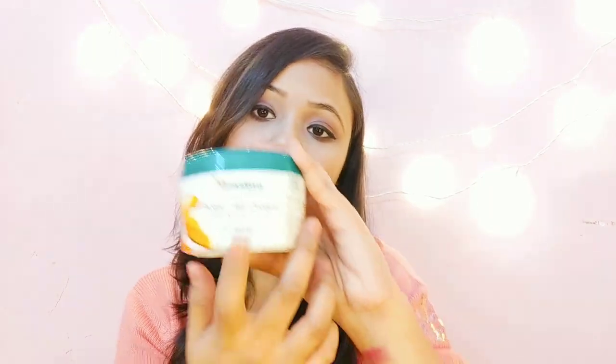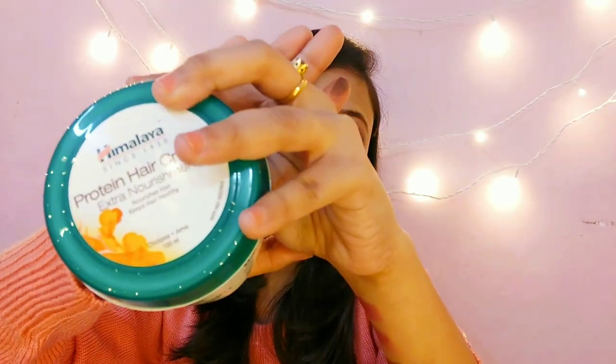Next I have Himalaya Protein Hair Cream Extra Nourishment. Okay, so this retails for rupees 90 for 100 ml of product. This is how the packaging looks like.